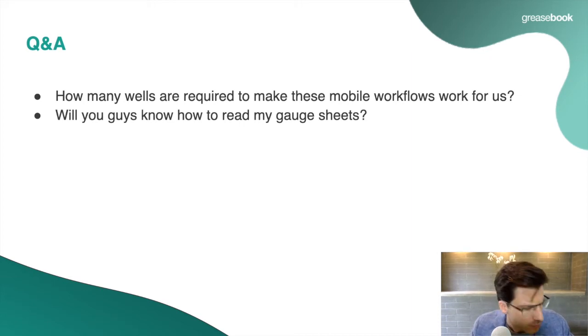Another question is, hey, do you guys know how to read my gauge sheets? And the majority of folks that work here at GreaseBook have owned or operated wells. We have petroleum engineers on staff and geologists. And that said, we've seen thousands of different styles of gauge sheets. So assuming it contains your basic info, well names, tank sizes, and the like, we'll be good to go.